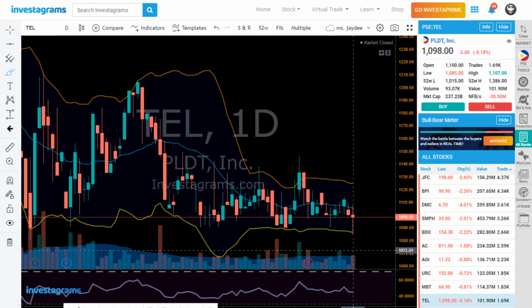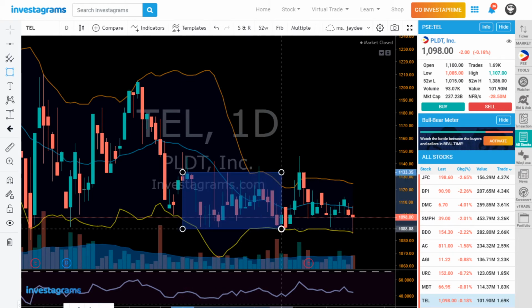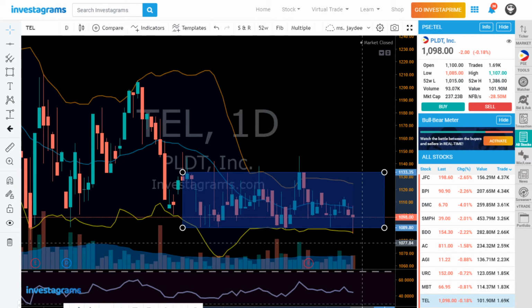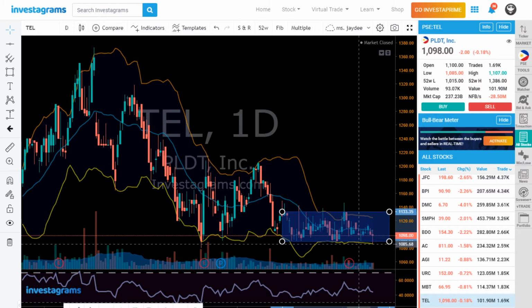Still doing some sideways movement. So if I were you, I'd plot a Darvas box here. Darvas box is just like a triangle. And see what the price action is around this area. So if you want to get in, use this as your support, the 1090 level, and then use your 1133 level as your profit taking area, because it might take some time before this thing really moves or gives us bullish movement.